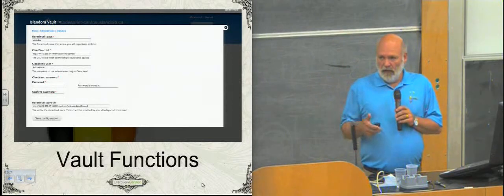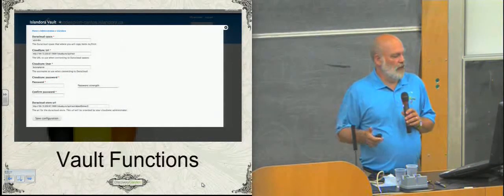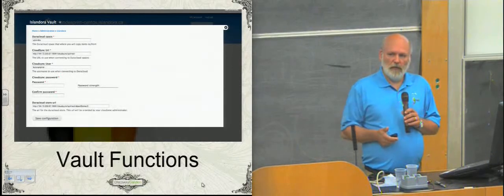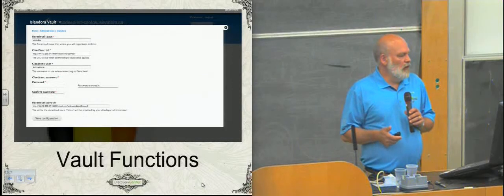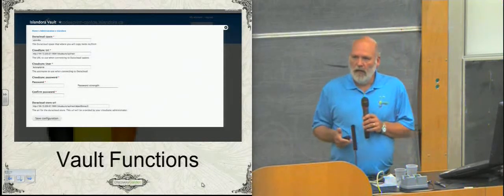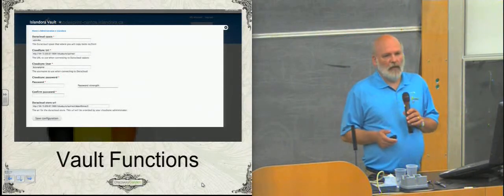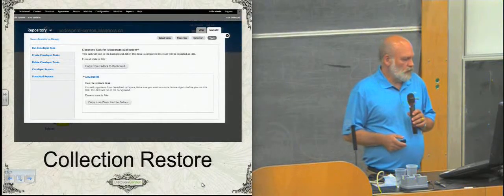You can integrate it directly with your DuraSpace enabled service, where you get DuraCloud directly from DuraSpace, or you can do it through a service provider like DiscoveryGarden, and we provide all of our clients with a service where we do all of the setup and acquisition of the DuraCloud service through DuraSpace and manage it on their behalf. So there's a fairly simple setup.